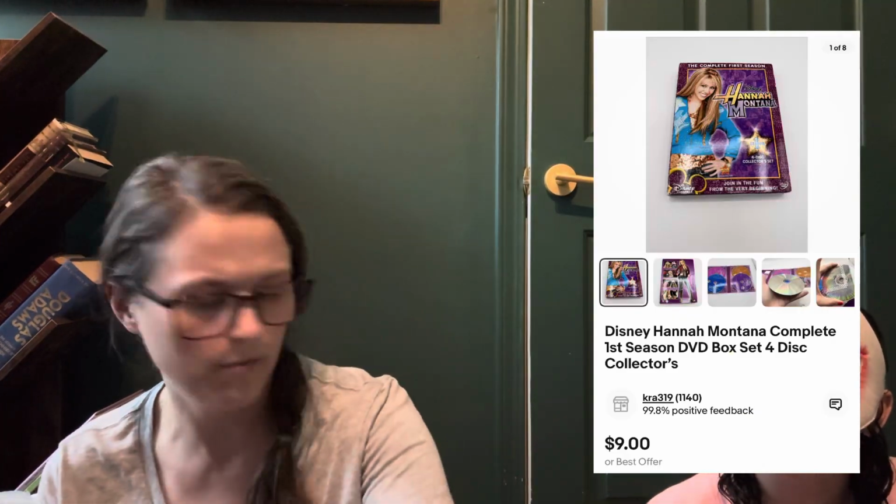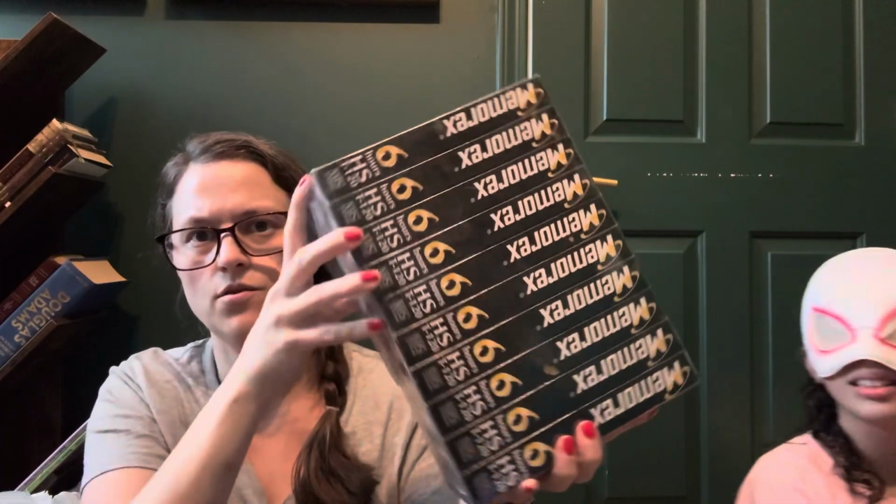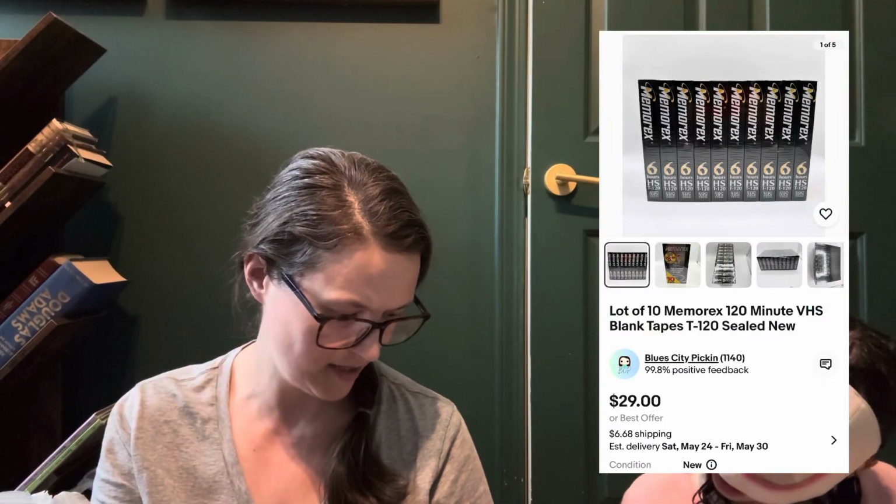All right, so she picked that up. Hopefully we can get about 10 from that. And then we also picked up this large sealed case of 10 6-hour Memorex VHSs to sell.